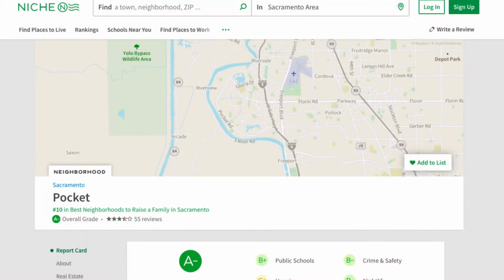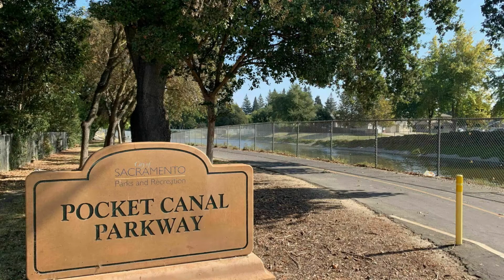Just to give you a reference point, I like to reference Niche, an online website that talks about different locations, and it gives the Pocket an A-. Some of the benefits of living in the Pocket area, besides raising a family, are going to be the good schools, the diverse community. It's in close proximity to downtown, but has a completely different vibe. Great for people who like to live an active lifestyle because it's right next to the Sacramento River. That provides so many amenities for bikers, walkers, joggers. And you also have the levee, and you also have canals, which are really cool. We'll talk a little more about that. And ironically, even though the Pocket is right next to the river, it does not need flood insurance, because I know that's a question that a lot of buyers have.